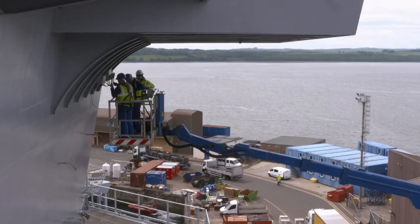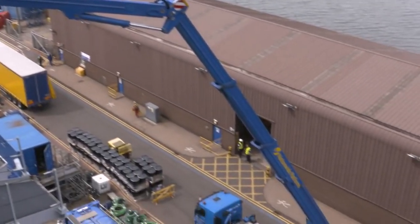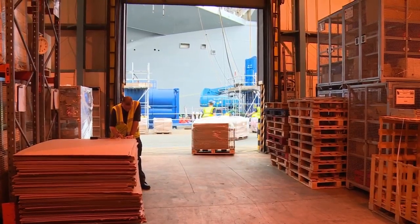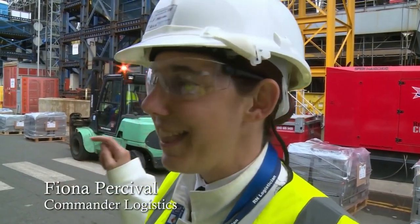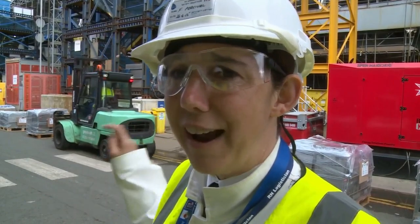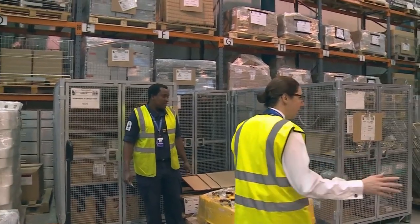Well, sailors are not on board yet, and there might be still 9 months to sea trials, but stores are already being loaded. This is just the beginning. There are thousands and thousands of items to go on board that ship. This is just the beginning. And then what are you doing here?